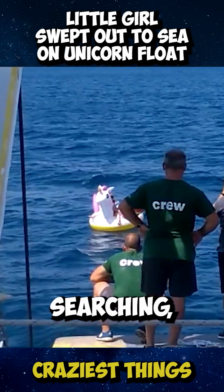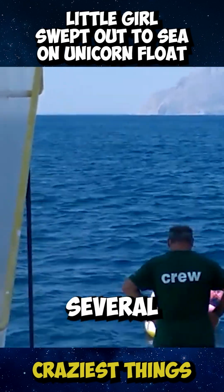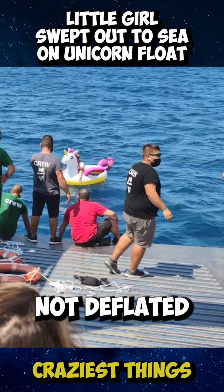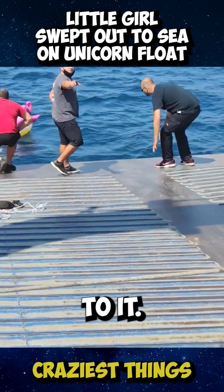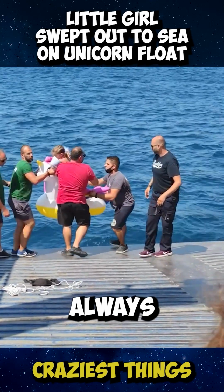After hours of searching, they finally found the girl and her unicorn floaty floating on the water, several kilometers away from the tourist area. Fortunately, the floaty had not deflated, and the girl was still clinging to it. This incident serves as a wake-up call for parents, as luck doesn't always come to the rescue.